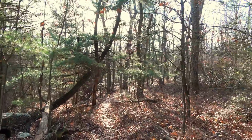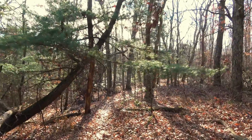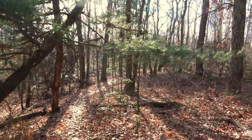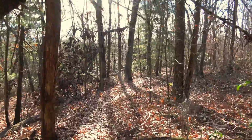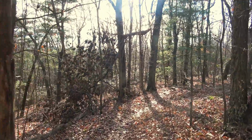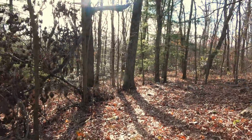Alright, so we are descending down Rocky Ridge, or Rocky Mountain now. And Route 233 will be down here, and that's where I've got to decide what I'm gonna do. I'm gonna keep going or kind of cut it short. I'll probably cut it short actually, time-wise.